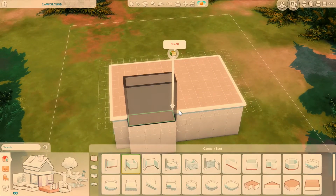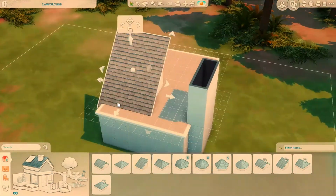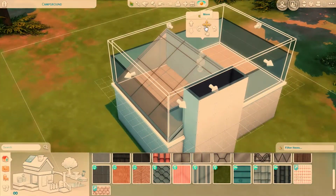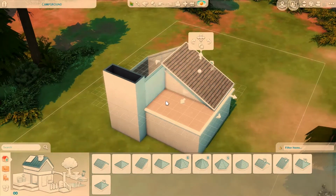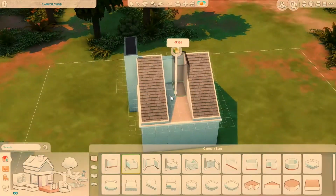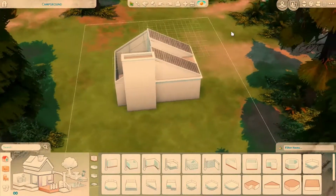This is a speed build of a Nordic rental lot. I actually built this in Granite Falls, though looking back I'm not sure if this was the right location for this build. I probably should have built this in Windenburg just because it's more European inspired. Not really old school European like Windenburg, but more like modern European. Again, this is called the Nordic rental build.